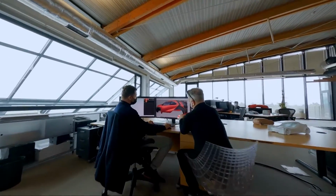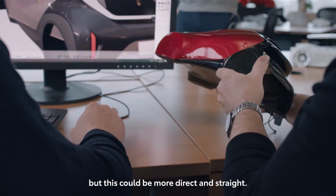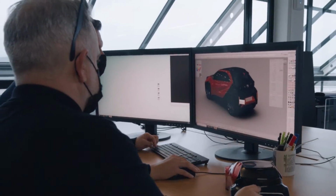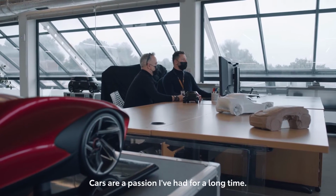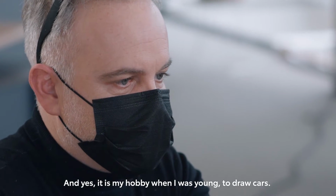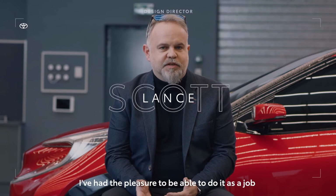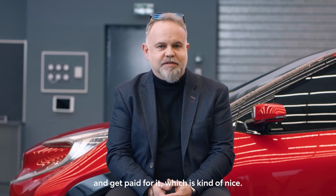You've got the zebra, a bit more straight, I think. A nice curvature, but this height actually, or this kind of being more direct and straight. Cars are a passion I've had for a long time, and it was my hobby when I was young to draw cars, and now for the past 25 years I've had the pleasure to be able to do it as a job and get paid for it, which is kind of nice.